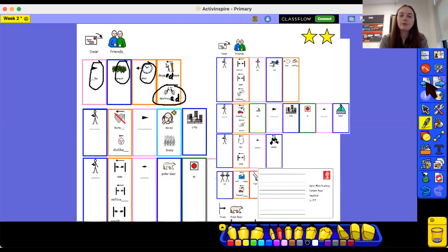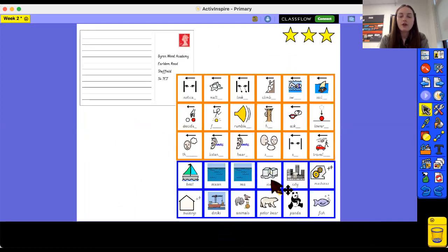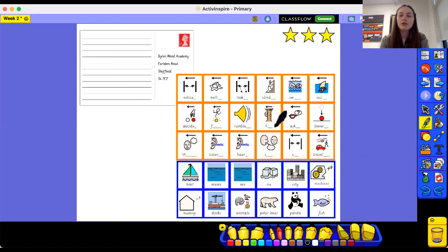And then finally, we have got the 3-star challenge. You have got this word map to help you, and you need to decide again, do you want to be the polar bear or the panda? And you're going to tell your friends and family about what has happened in the story so far. The word map will help you, however, it's not got all of those past tense verbs on. So you're going to have to decide how to make those verbs past tense.